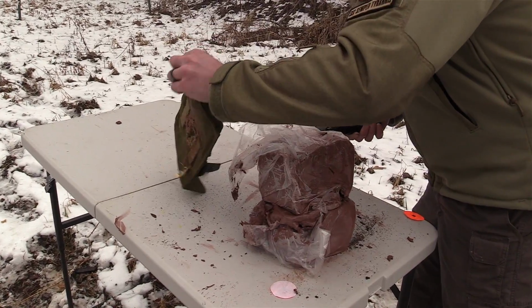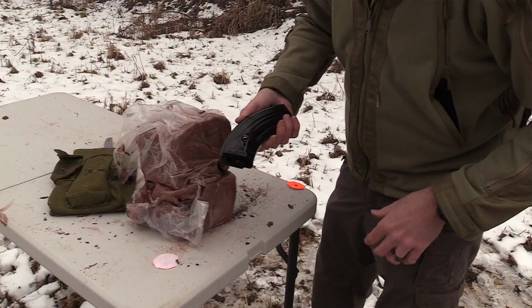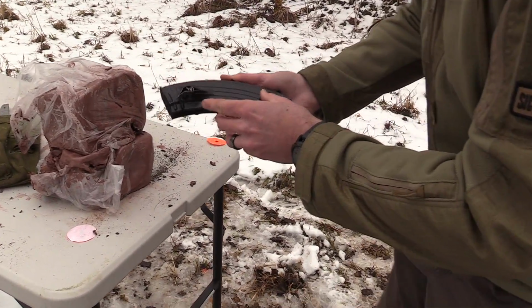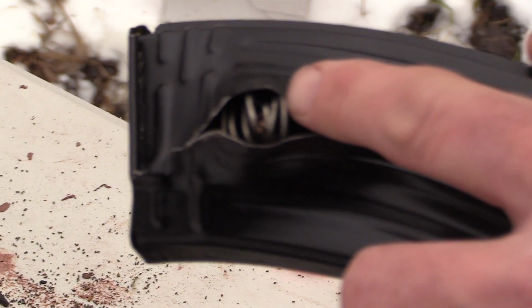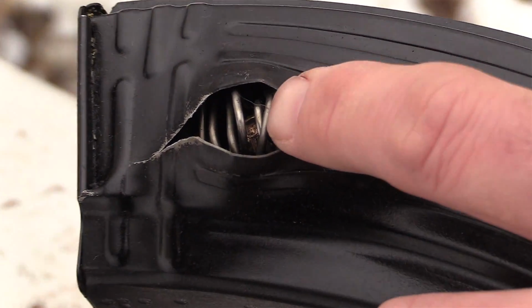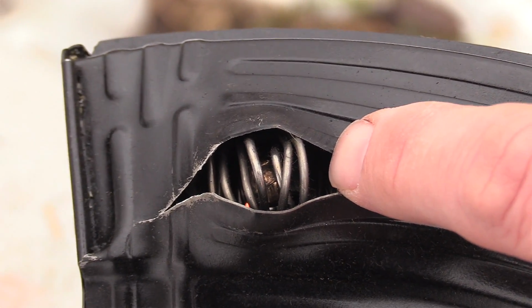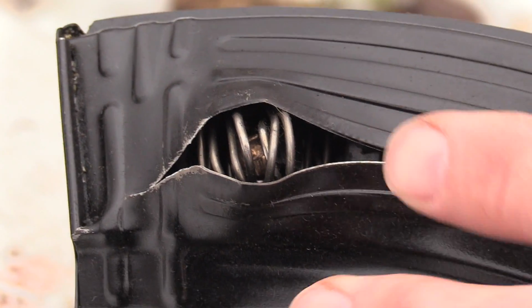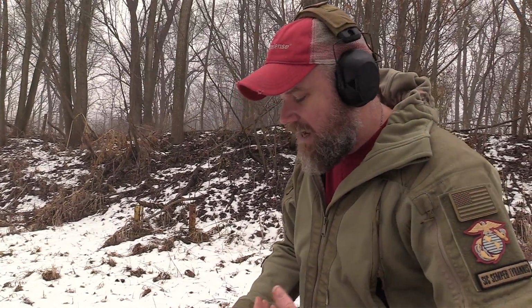Just a bunch of unburnt powder. I see it. There it is. I don't know if you're going to be able to focus on this. The bullet is inside the magazine. It's actually inside there. Didn't even make it out the other side. That's why we didn't see an exit wound. So it just pushed these springs out and broke the follower and didn't even go through.